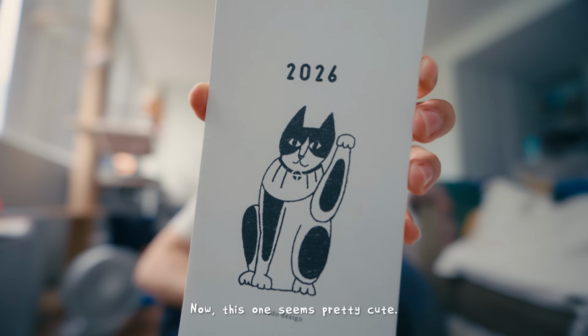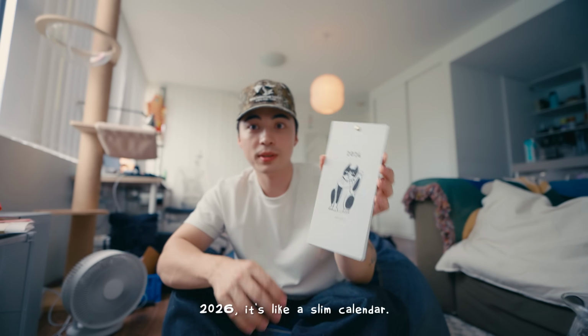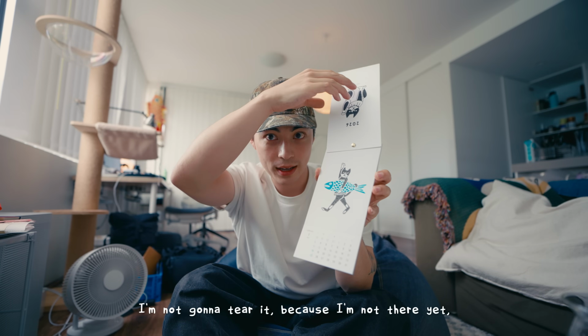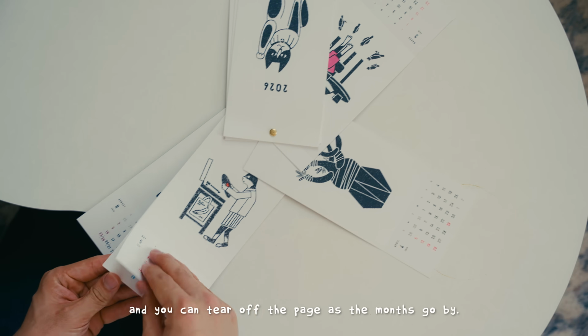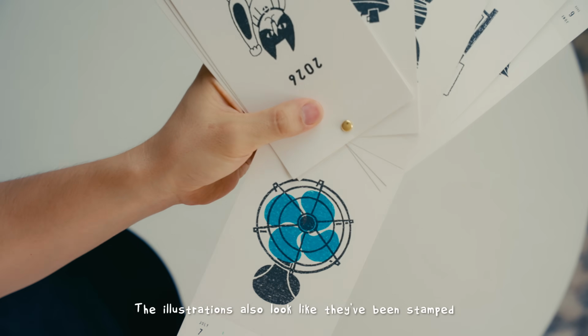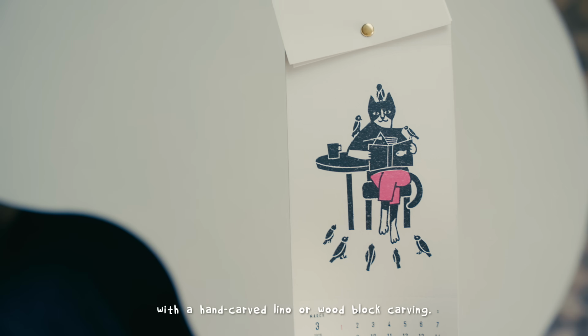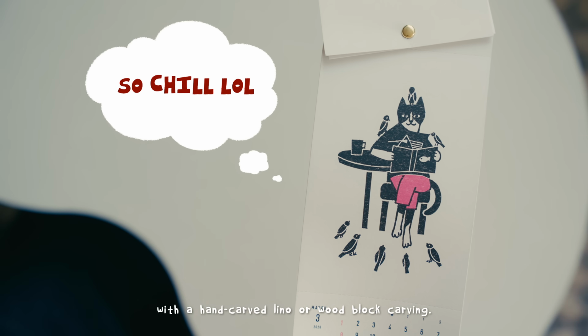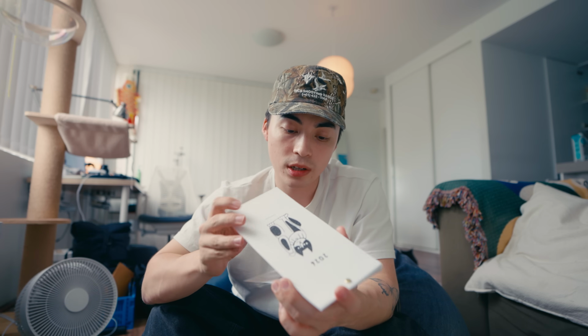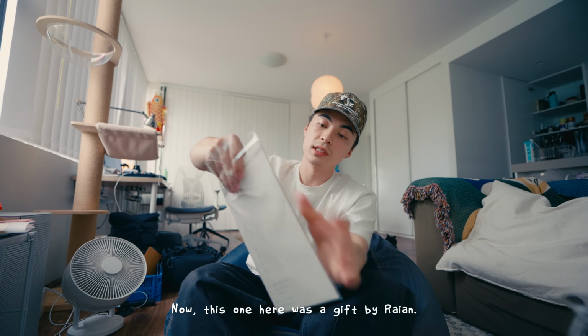Now, this one seems pretty cute. 2026, it's like a slim calendar. I'm not gonna tear it because I'm not there yet, but each month has a different design and you can tear off the page as the months go by. The illustrations also look like they've been stamped with a hand-carved lino or wood block carving. Very cool textured inky look. I love it.